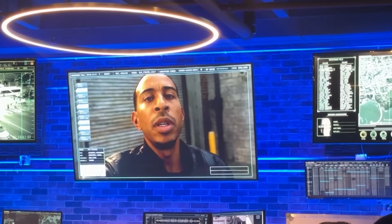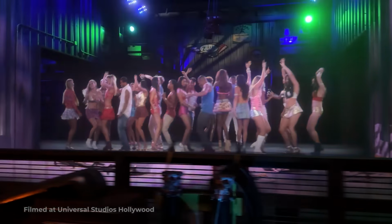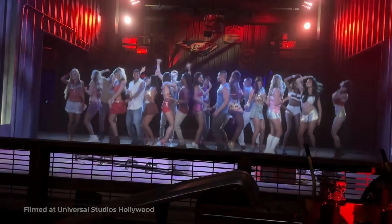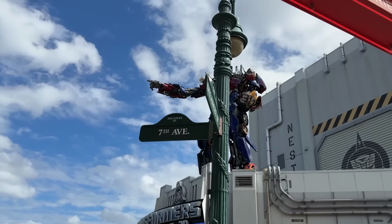Agreed. I do think the three shows are funny. I think a 3.5 is fine. I think people hate it because it's cool to hate it. They miss what was here before, which I understand, but it's not the worst ride here. What a glowing review. Up next, we are headed to Transformers The Ride 3D.